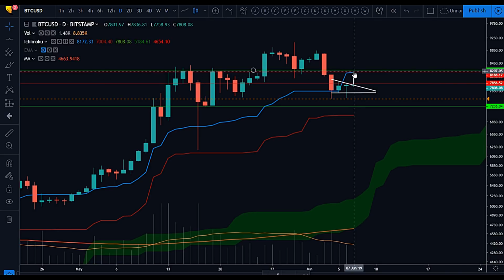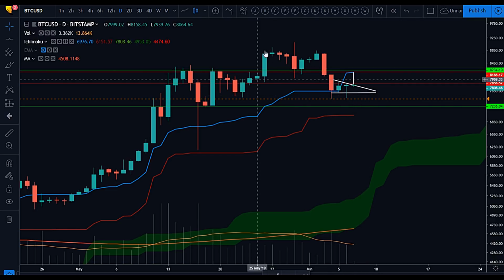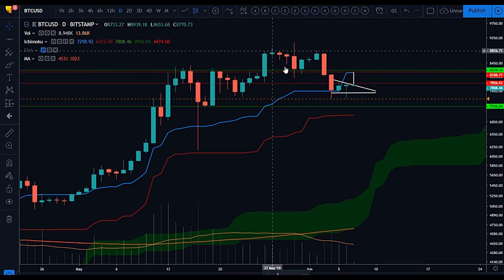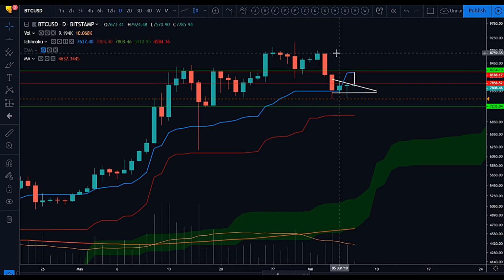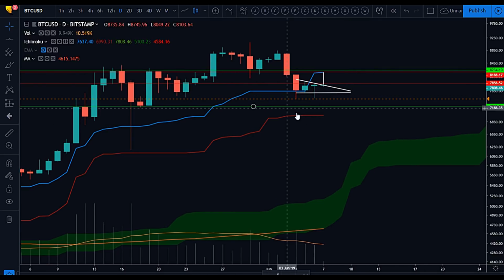But if we break this zone here to the upside, that's going to be very, very bullish to me. Look at this M formation here, guys. This was a double top, right? M is for murder, and we get the move to the downside, right? The follow through to the downside, and we may have met the measure move actually on that.